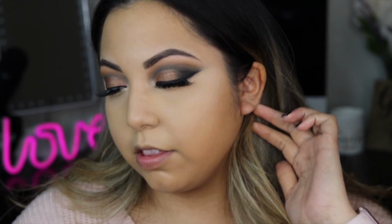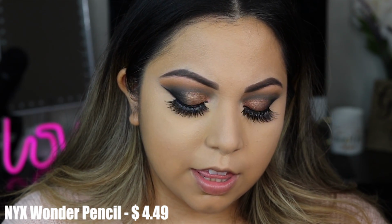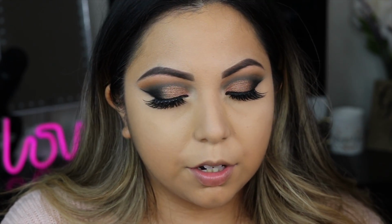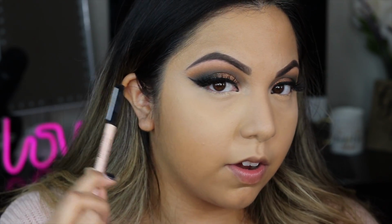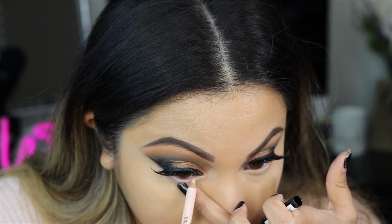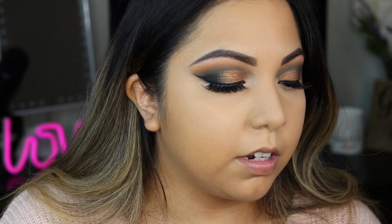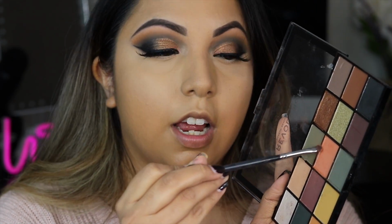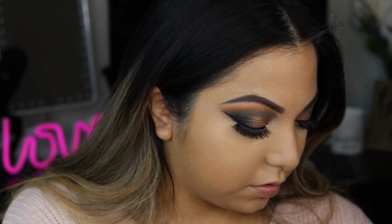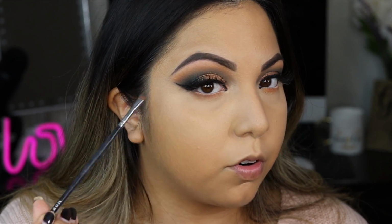I went ahead and bought this NYX, it's called the Wonderful Pencil. I think it says concealer, brightener, reverse lip liner. So I'm gonna go ahead and use this for my waterline. Let's go ahead and smoke out my under eyes. I'm gonna start off with this orangey-ish kind of color. And then I'm gonna grab this color right here. And I'm just gonna be doing it more towards the edge, kind of halfway towards the edge.